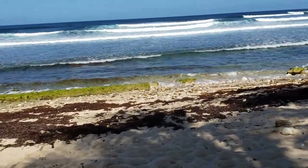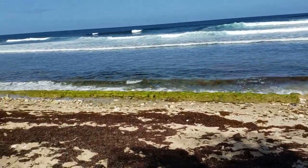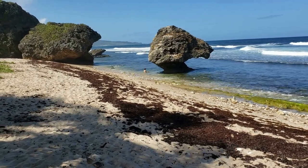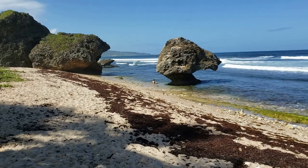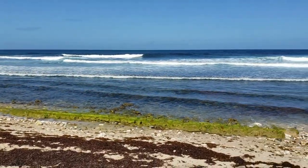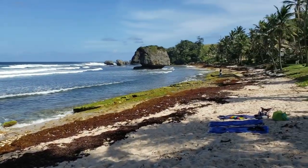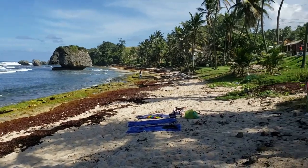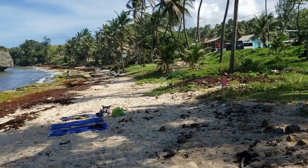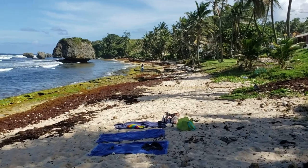I'm told that those who are very familiar with this beach come, like that lady there, and find a little tidal pool, and they have rum punch parties while sitting and soaking in the tidal pools. As I said, I'm not that familiar with the area, so I left my bath suit at home. Let's walk along.